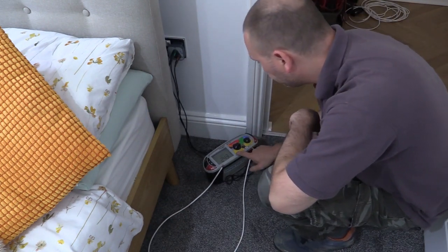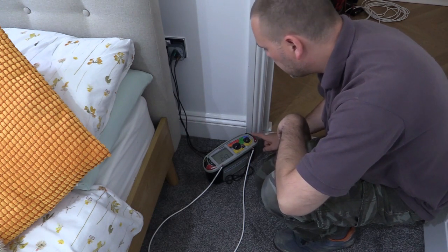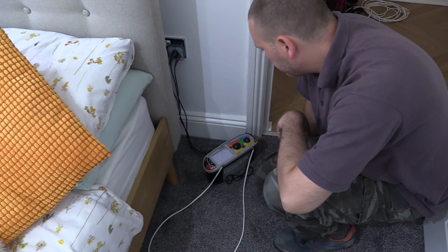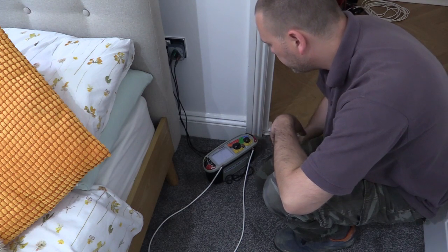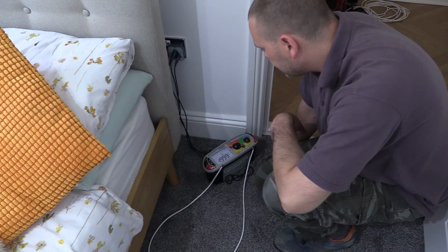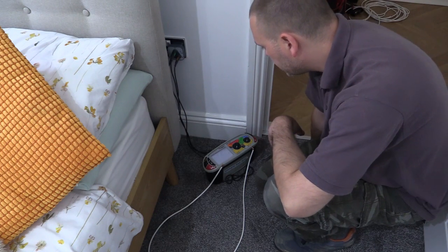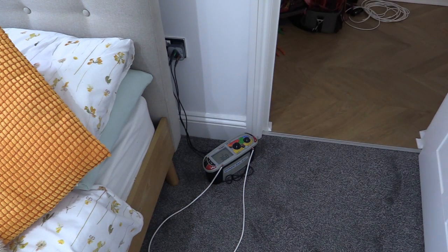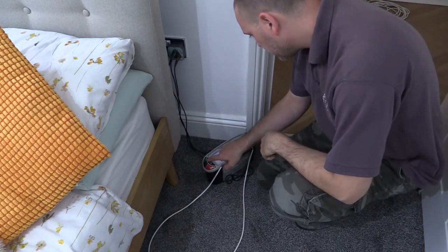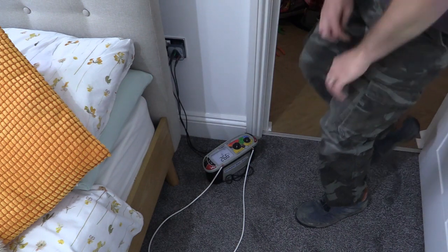RCD time, half times first, 30 milliamps, 0 degrees. Should go over range, which it does. So now I'm going to toggle to 180, do the same thing. Over range, that's good. 1 times, should be less than 300 milliseconds. 36.8, that's a good one. I'm just going to try that again on the other phase. 26.6, that's good.